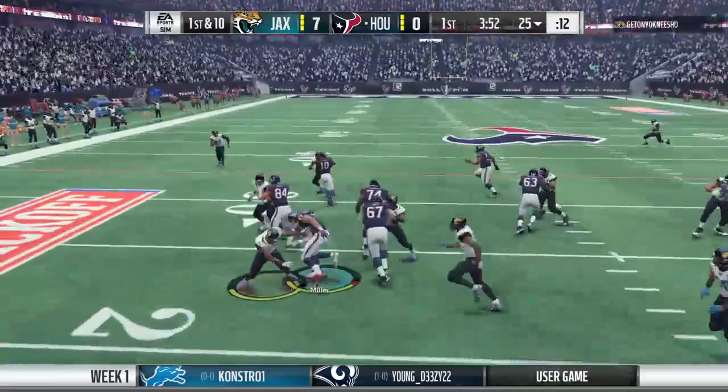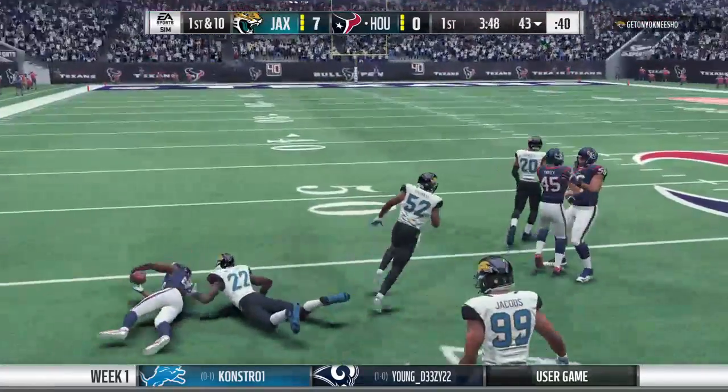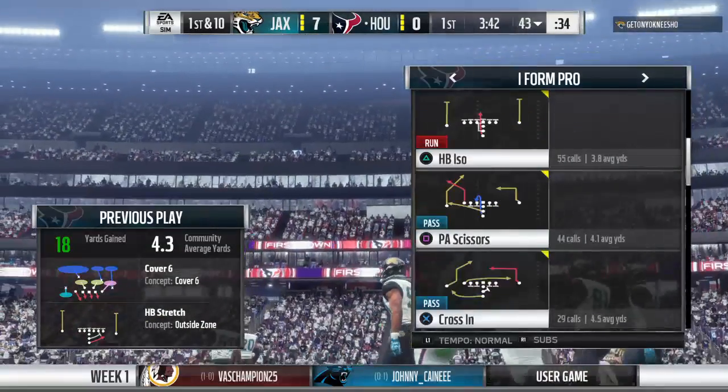Now a first carry for Lamar Miller. And some room to roam now. And they get him down, but not before he takes it across the 40-yard line. A big one there for the Texans, 18 yards.